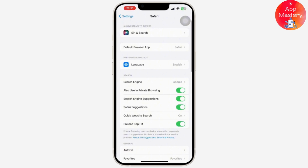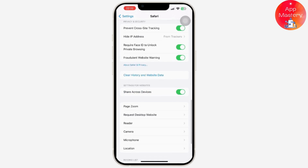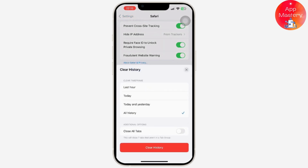Inside Safari, scroll down again and look for the Clear History option available there. After you see it, simply tap on it and you can see the Clear History option available in the red highlights, and simply clear all the history of Safari.